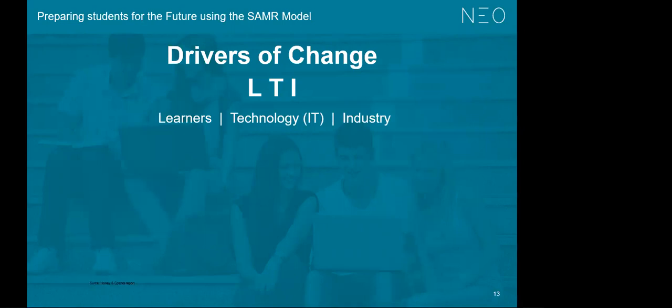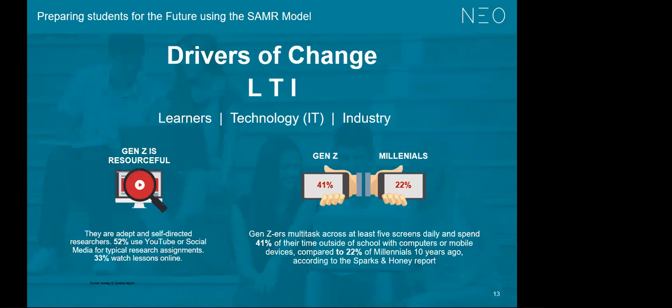Learners of today are different. In fact, according to some research, Generation Z learners today are more resourceful. They're more adept and self-directed researchers. According to some research, 52% of them use YouTube or social media for typical research assignments, and 33% watch lessons online. So that's actually a huge change. But this is more evident now because the technology is available. Decades ago, it was not like that because we did not have the technology.